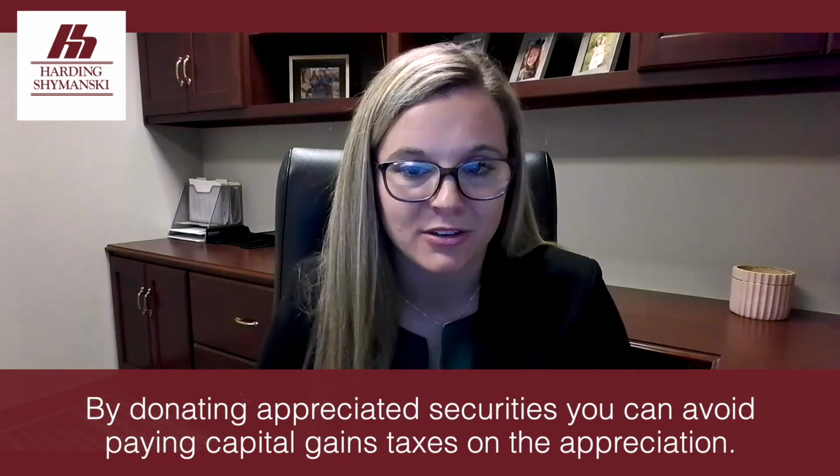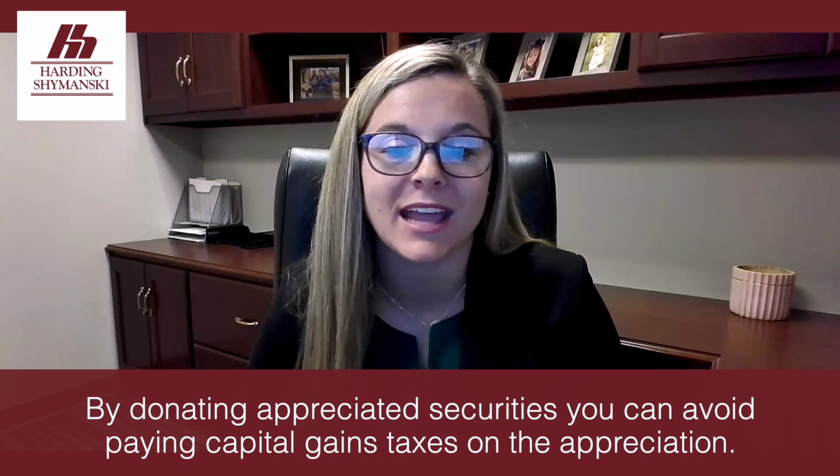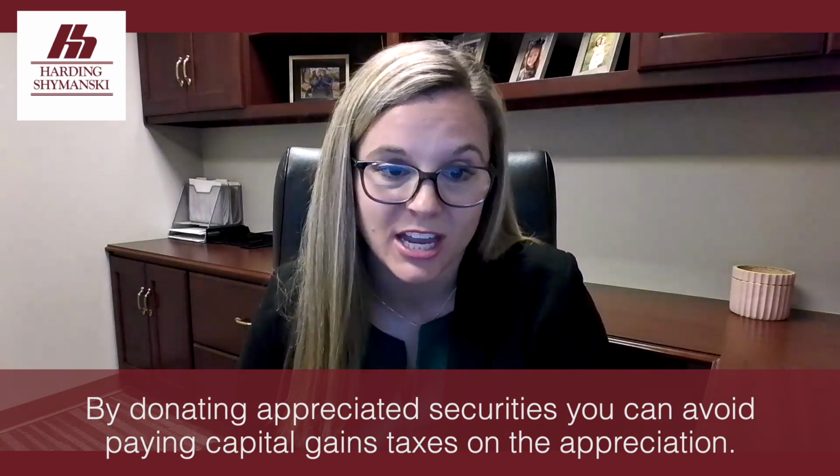To maximize your tax benefit of a charitable contribution, individuals should consider donating appreciated securities. By donating securities that have increased in value since they were either purchased or inherited, individuals can avoid paying capital gains taxes on the appreciation, while also receiving a tax deduction for the full value of the security.